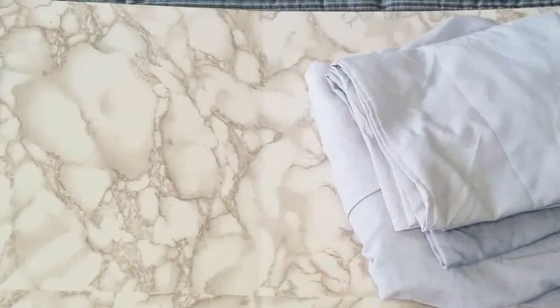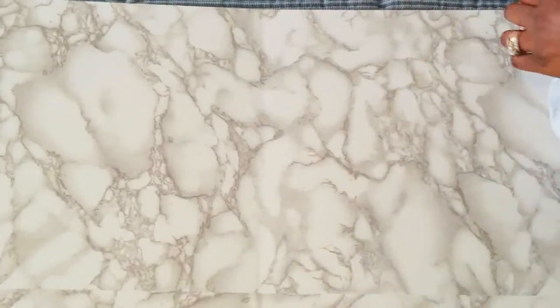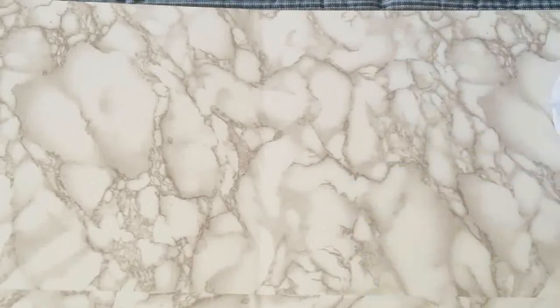A tip I learned from Martha Stewart quite a while ago was to take your set of sheets and place them inside the actual one of the pillowcases. So I have a fitted sheet in here, a flat sheet, and three pillowcases, and this is the fourth pillowcase here.